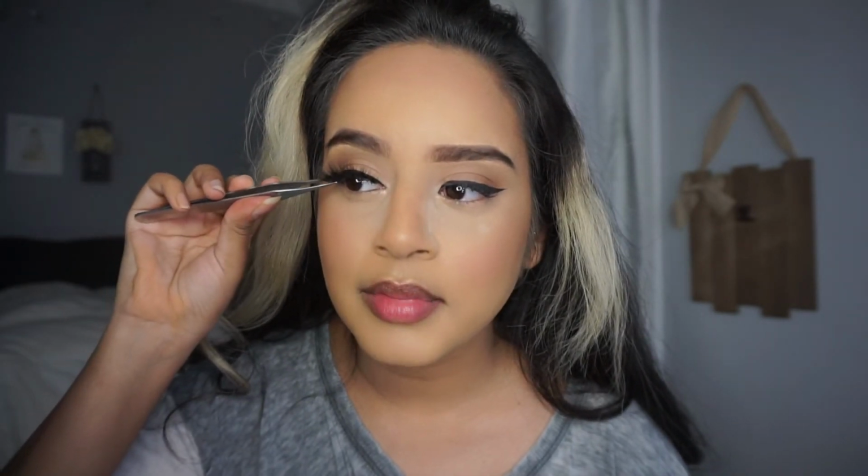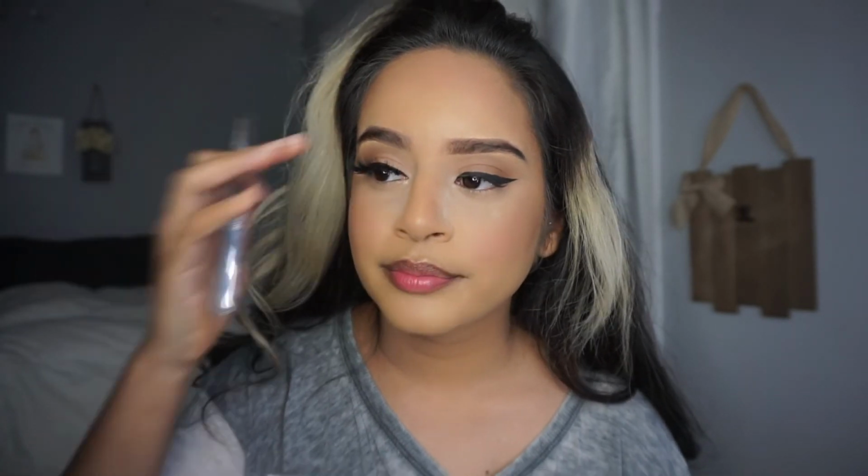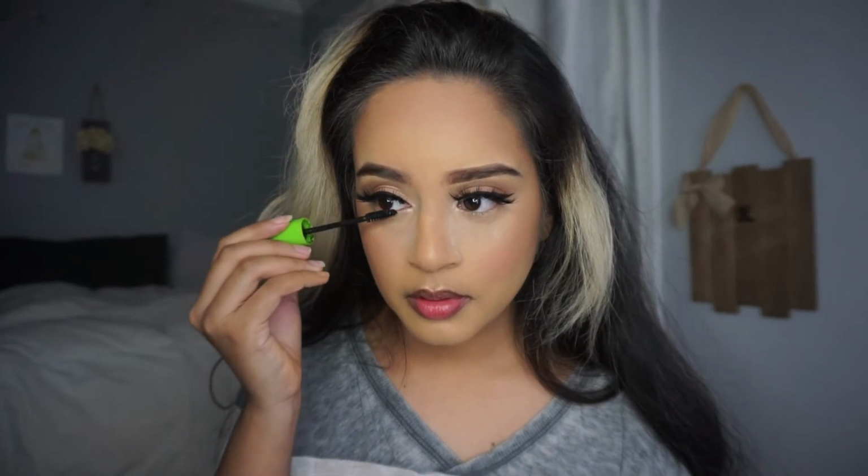You add a lash, it definitely makes a huge difference. Even if you were to do like no eyeshadow or anything and you just add a lash, sometimes that can just make your look right there. If you just want to do foundation and everything and just put on lashes, that's all you need sometimes. I'm going with some mascara on the underneath. I'm just gonna brush away all of the excess powder that was left underneath my eyes.